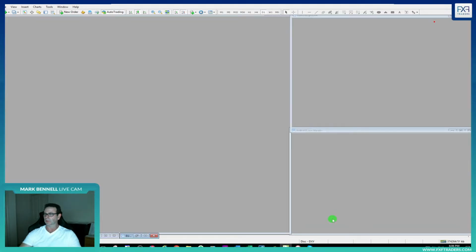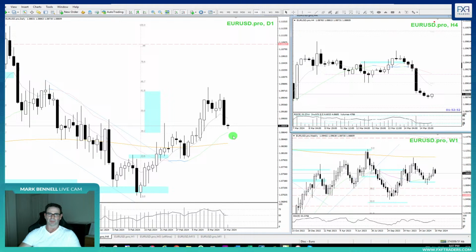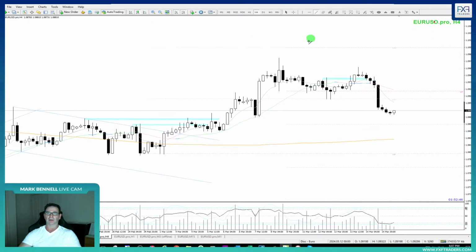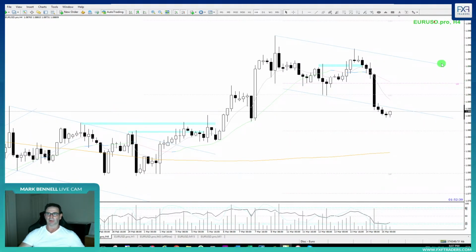Euro dollar. The euro dollar, we were hoping this might have turned up here. Maybe the news helped it, but it's actually dropped bearish. So we've got a big ABC here. ABC, want to see it bottom out at or near the 20. Let's just have a look at the corrective channel and see what we're seeing. So we're certainly deeper than the channel. Let's just put a little bit of a measure on here. All right, we're certainly deeper than 100%.